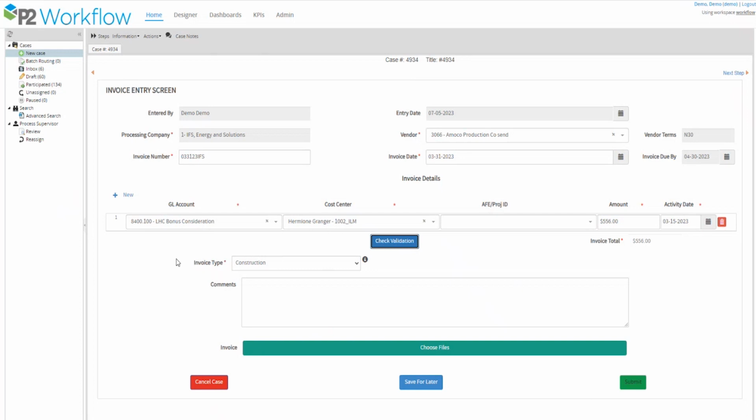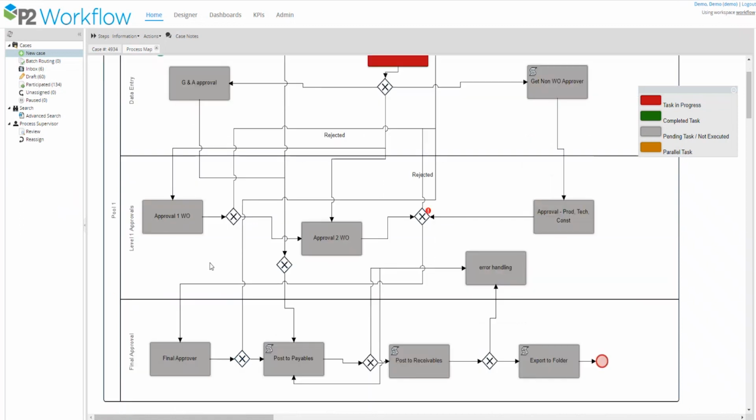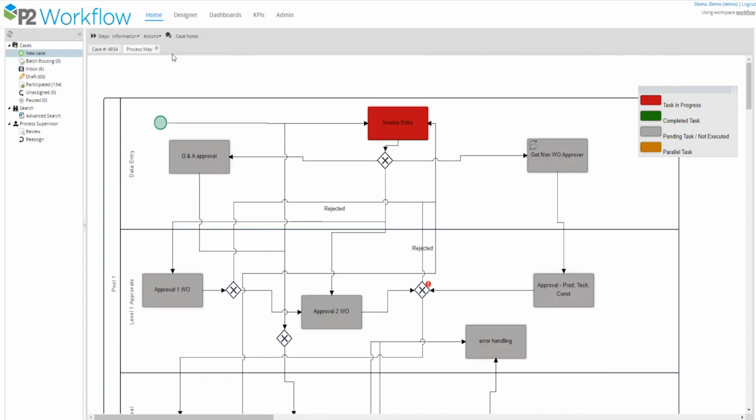Right now, this workflow routes based off invoice type. However, we can customize that to route off anything, including amount, AFE, or cost center. If I look at the process map, which defines where all the routing takes place, I see a lot of lines. That's because we have multiple ways that invoices can be approved, including G&A, workover, and non-workover invoices. Workover invoices require 3 approvals, 1, 2, 3, while non-workover require 2, and G&A only requires 1.